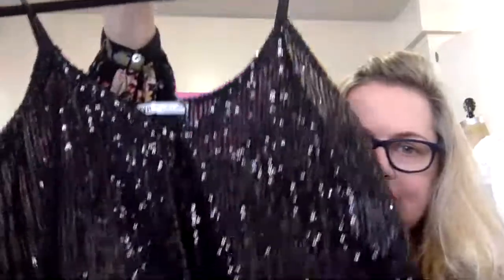These are some recent Goodwill store finds. This is a Zara sparkly evening camisole. I think that was $3.99. These I already have listed on Poshmark. This is a Karen Millen dress, perfect for going to a wedding. So I had the chance to buy this dress or a different dress for the same price, and I thought, you know, always go with the brand. These sell really well.